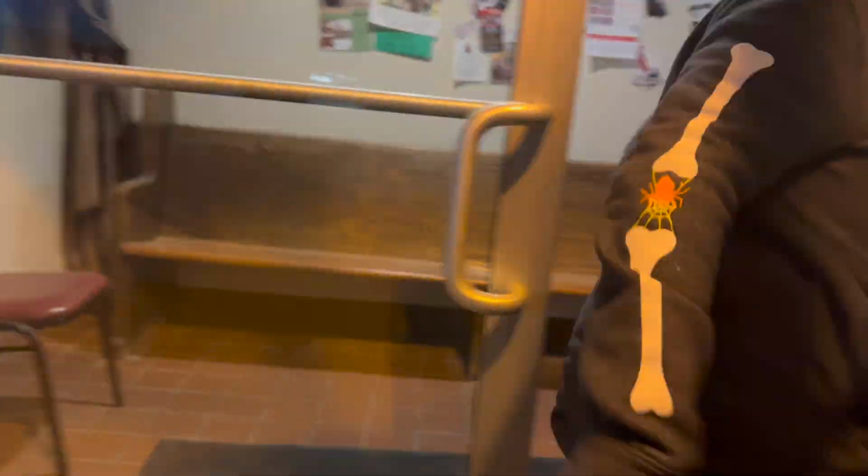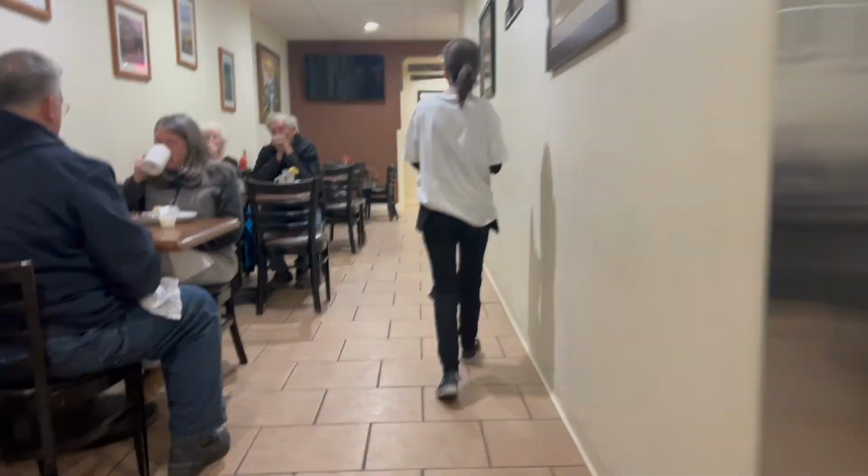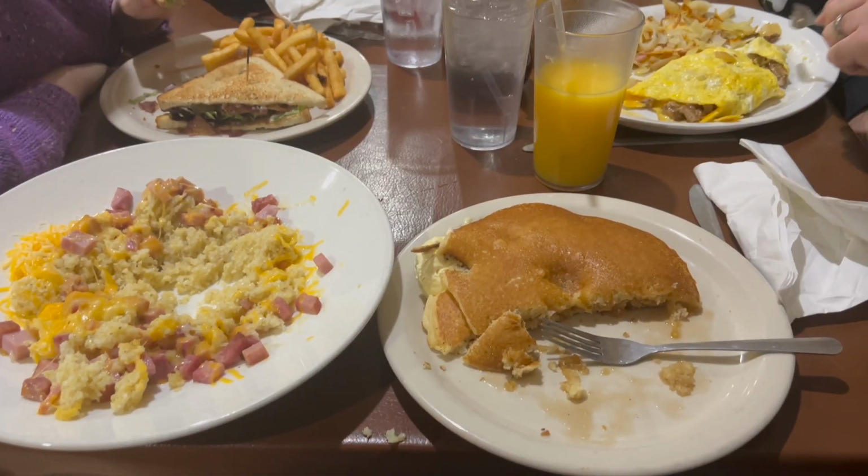To a local diner for dinner. It was really yummy food. We were all starving, but you'll see the food in a second, and it was really good. We'll be going back sometime soon.